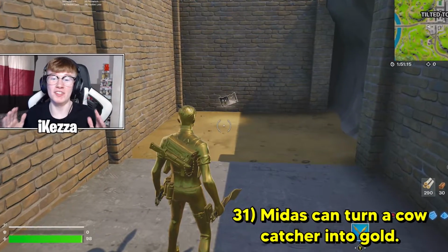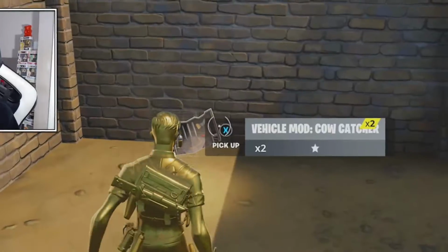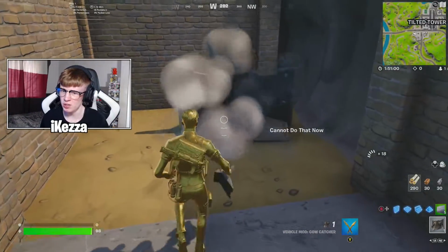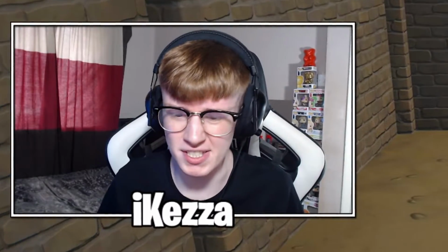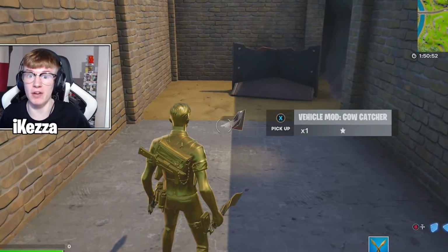So we know Midas can turn repair torches into gold, but can he turn cow catchers into gold? Let's test this one out. Let's just pick it up. Okay, it doesn't look gold at the moment. Maybe if we throw it down, it doesn't turn gold. Let's drop it to maybe see if it has turned gold. Okay, it hasn't turned gold. Midas is a big fraud.